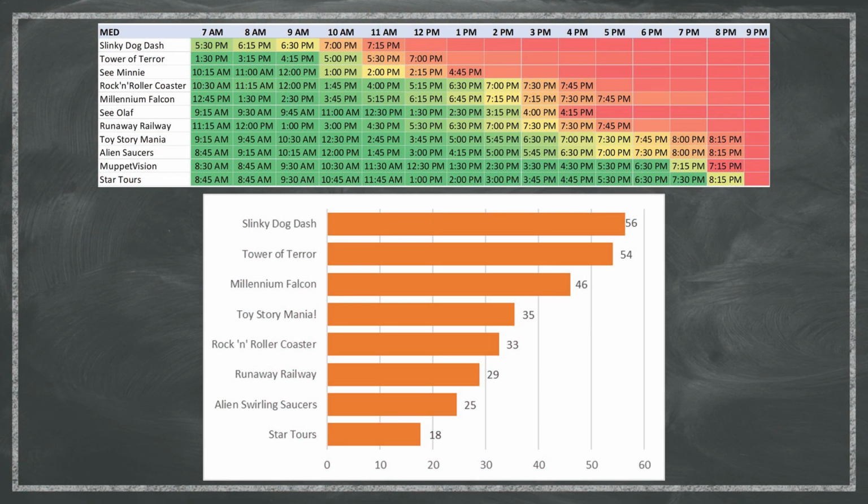In order to make an effective touring strategy with Genie Plus, we're going to need some additional data compared to our normal touring strategies. And all of that data is represented on this screen. So in order to maximize our use of Genie Plus for the day, we want to know two things. We want to know which reservations sell out quicker rather than later, so we can make those earlier in the day. And we want to know how much time they're going to save us.